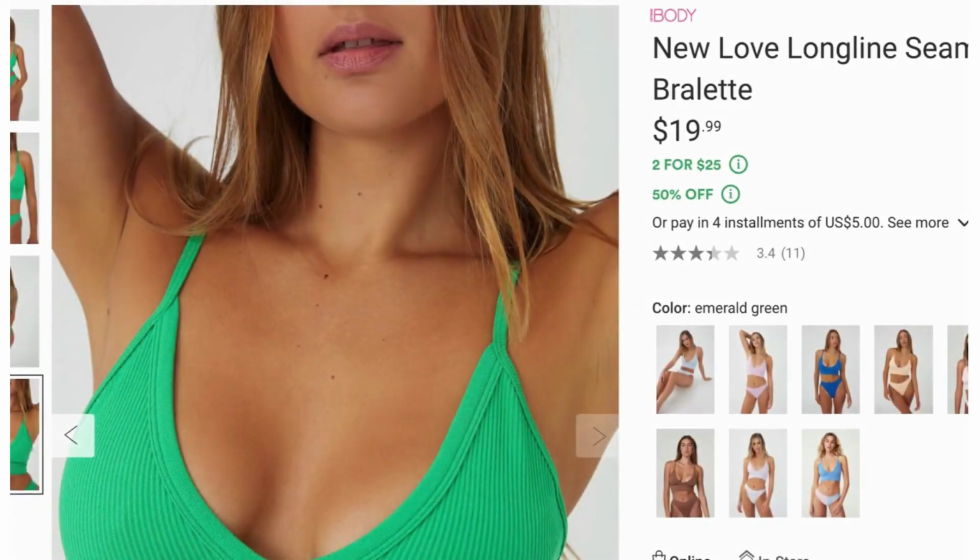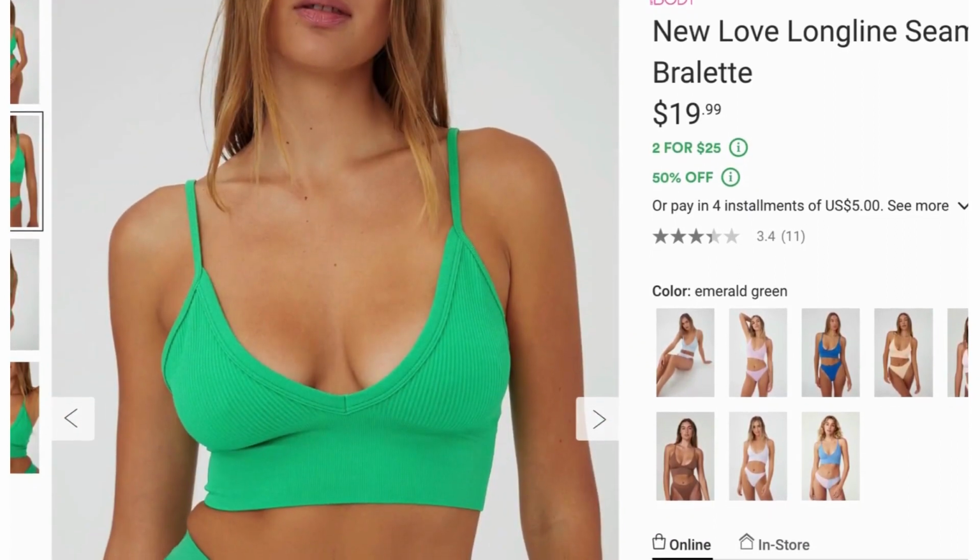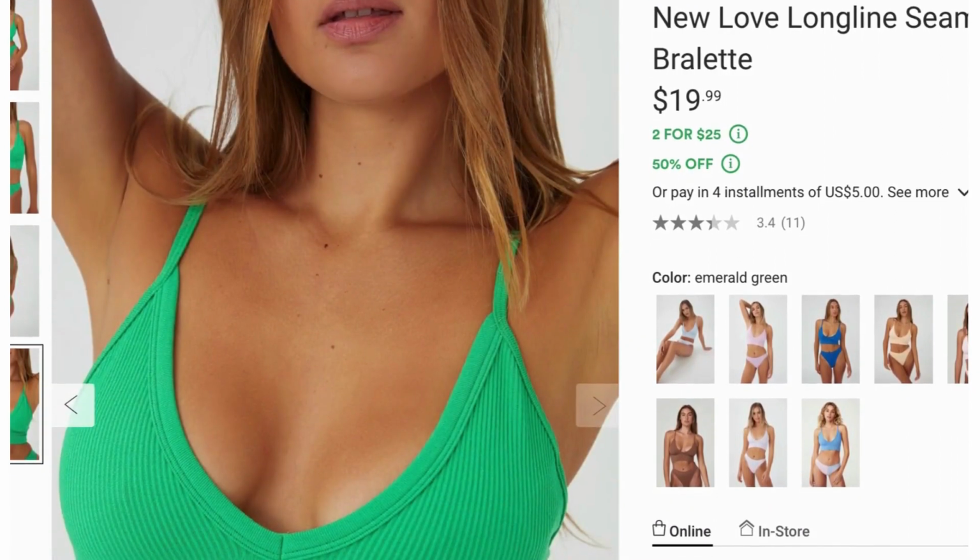Now for the people who could get it in a bralette, I just wanted to show y'all one.